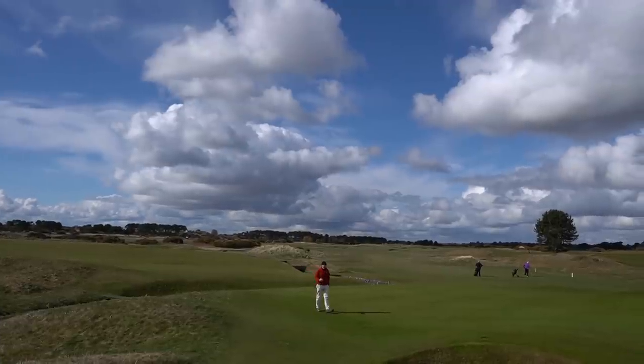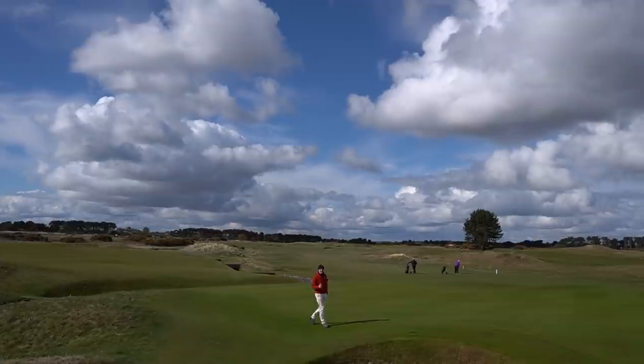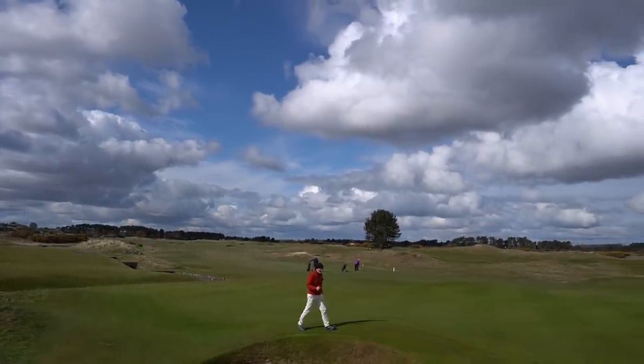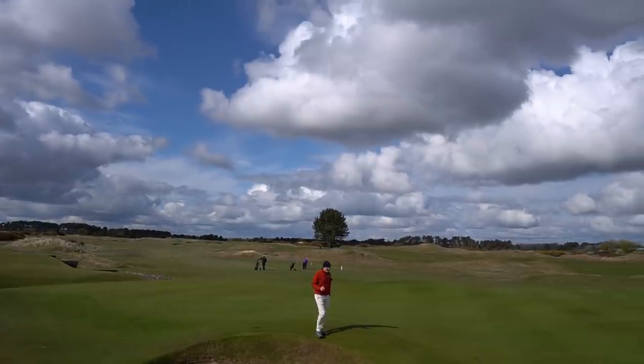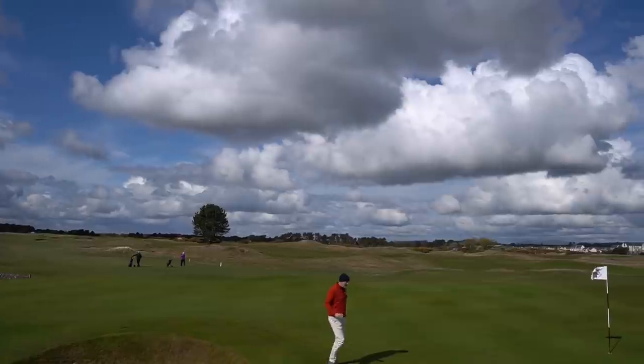I think Hogan's record was one of the most impressive things I've ever seen. He entered only 11 majors. Incredibly, he won 9 of them. And in the year 1953, he entered 6 tournaments and he won 5. 3 of them were majors.